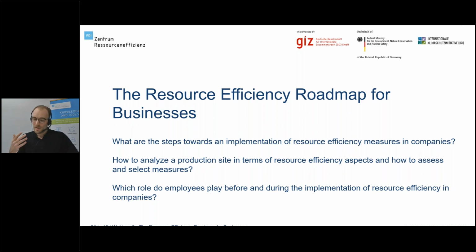But before that, we will have a look at the key questions of today's webinar. What are the steps toward an implementation of resource efficiency in companies? How can companies analyze their production sites in terms of resource efficiency and assess selected identified measures for improvement? And third, which role do employees play before and during the implementation of resource efficiency in companies? We will look at that last question specifically during the interactive session at the end of this webinar.